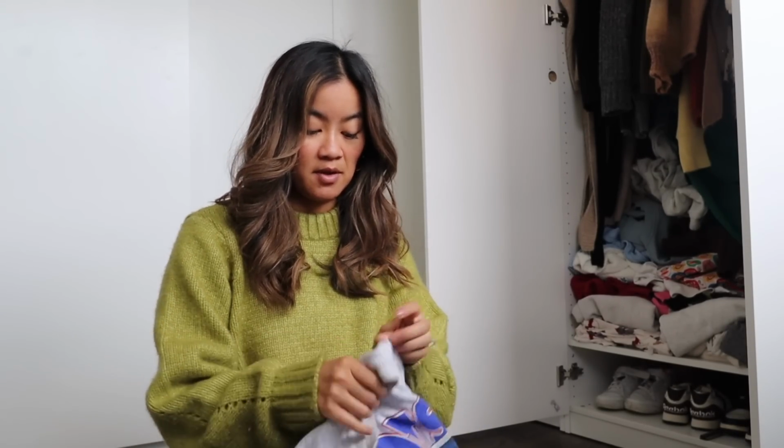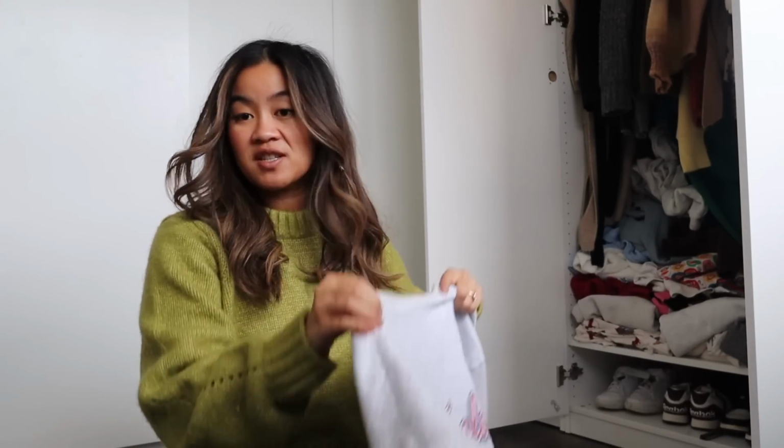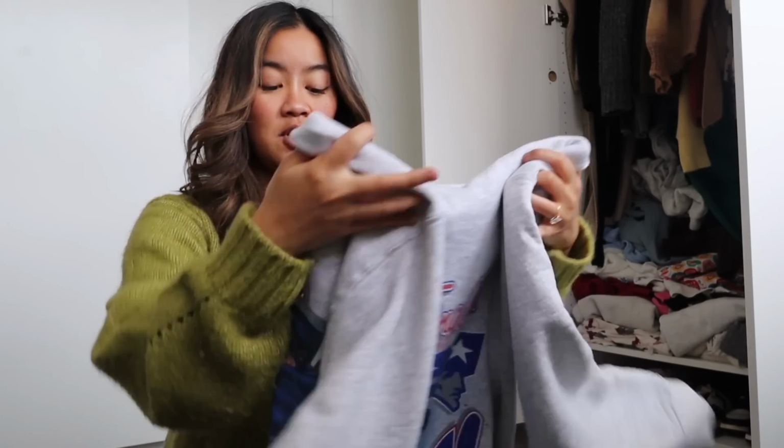Cleaning up to do. Today's vlog is going to be just me and my constant struggle of keeping this closet clean, but we're going to do a little bit of a clean out. I'm going to show you guys things that I'm giving away, things I'm donating, things I'm fixing, and new in stuff, which I'm so excited about.